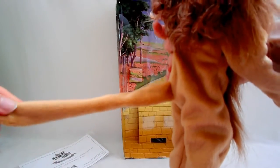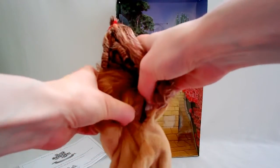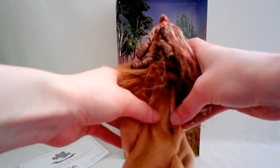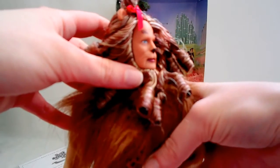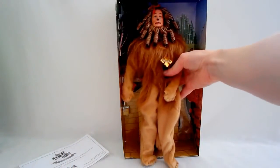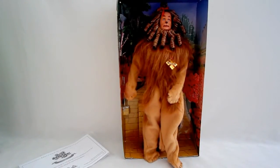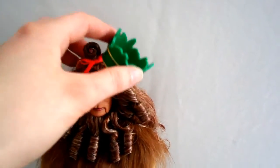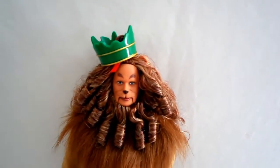Alright, one last look. So if you remove this, you remove the costume here. But the face, see, the mane and everything is all attached to the head. If you decide to put his crown on, it can only be done on one side or the other. Looks best on this side. I like how his mane looks. Courage badge. It's hidden underneath all that fur.